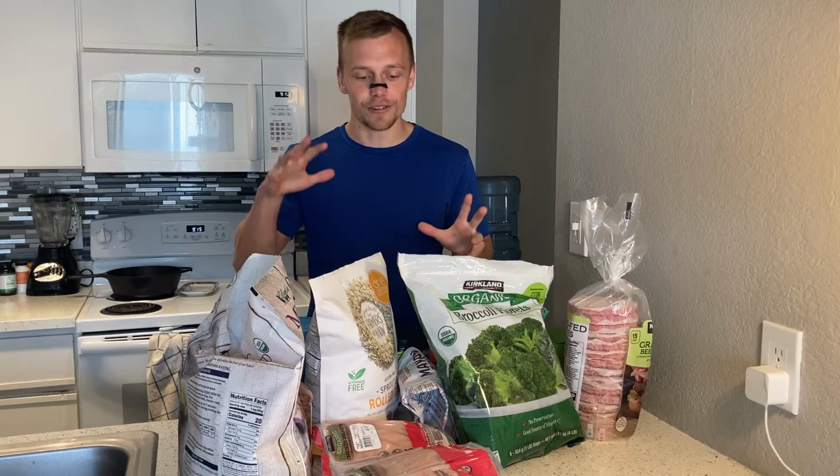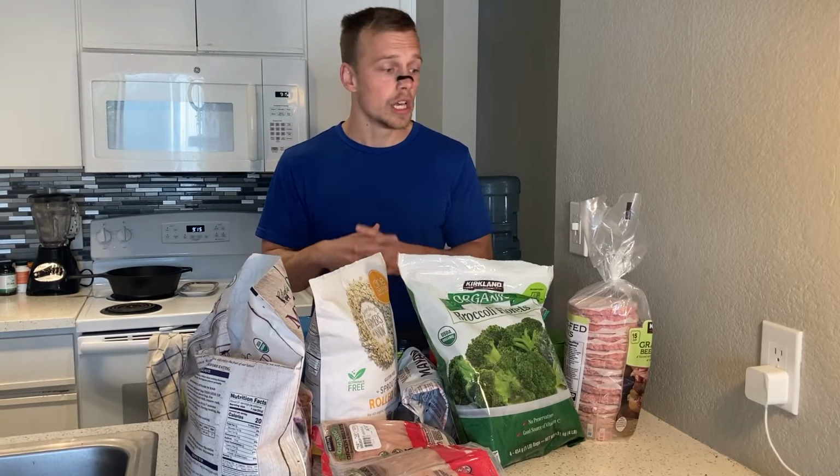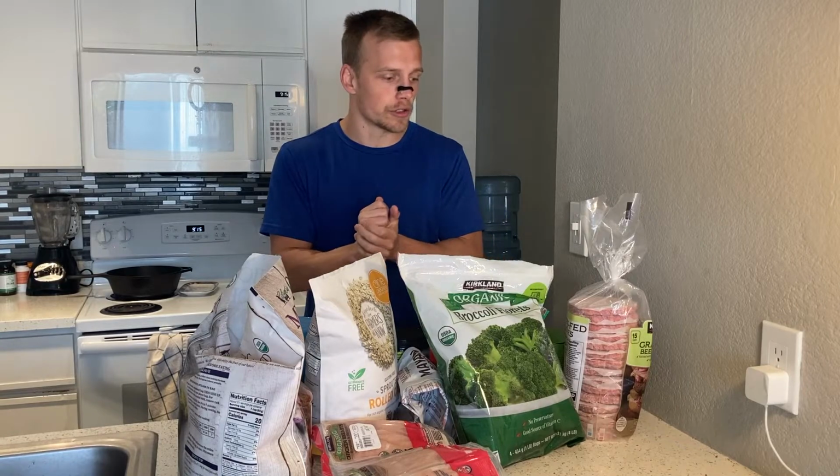It's the stuff that if I was on a very, very strict diet, which I am right now, it's what I would consume. And so we got some frozen stuff. We got some stuff for the pantry. We got some refrigerated stuff. I'm going to start with the frozen stuff to get it out of the way so that I can put it back in the freezer so it doesn't defrost. So let's get started.